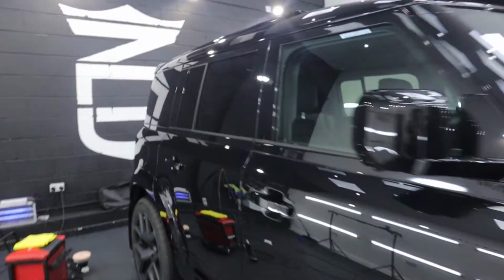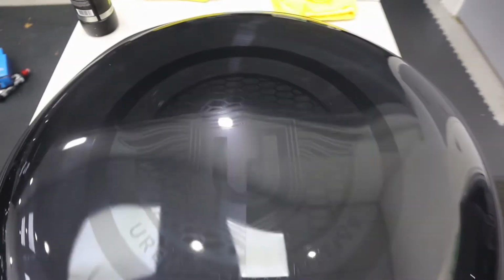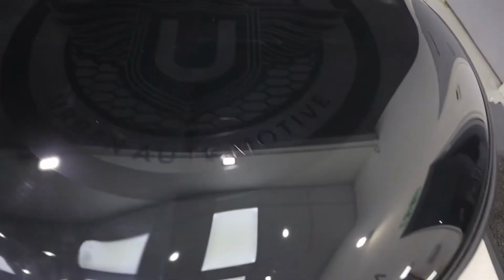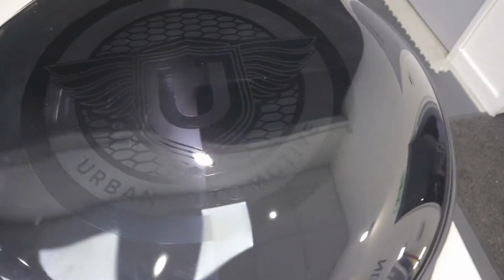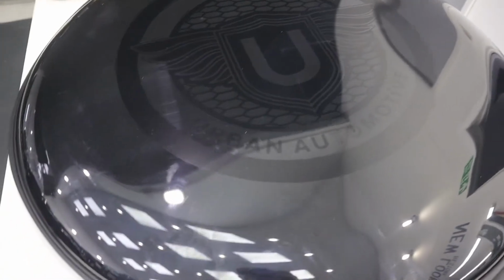If you have a look, it's looking a lot better. This was the wheel cover that came with the car, so if you have a look at this corner, looking fantastic compared to the rest of the wheel.